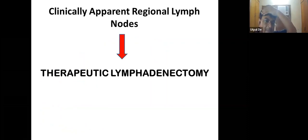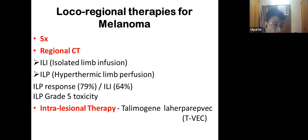Now, for clinically apparent regional lymph nodes, we can do a therapeutic lymphadenectomy, means depending on the area, whether it is an inguinal or an axillary or a cervical, we do a lymph node dissection accordingly. Now, this is one of the important aspects which we need to know about the loco-regional therapies for melanoma. So, the loco-regional therapies which are available for melanoma are the surgical treatment, but then these are done for selected cases where the melanoma has not invaded deep and is amenable to surgical excision.